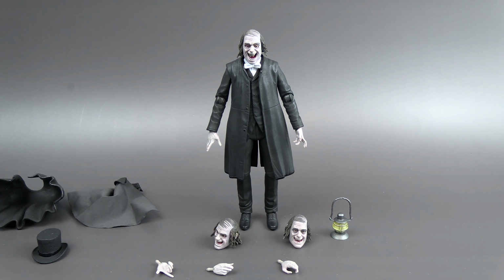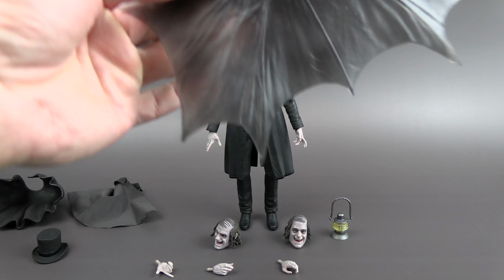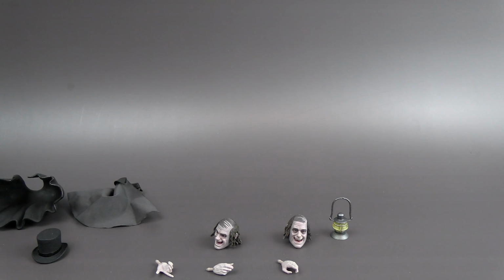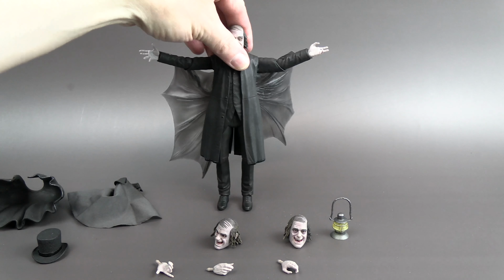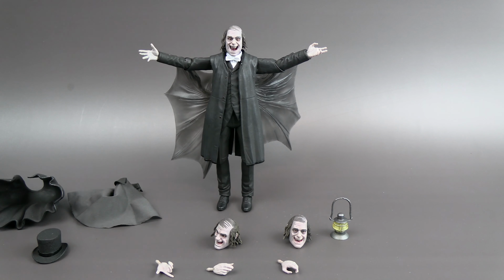And he comes with one more accessory. So this has to do with a scene. You get this rubbery material. It is see-through. I don't know if you can tell that on the camera, but it's slightly translucent, and then there's like a wash painted on it. And with this, you can recreate this pivotal scene in the movie where he's found and he stretches out and he looks like this bat. The woman who sees him screams, and it's very cool.